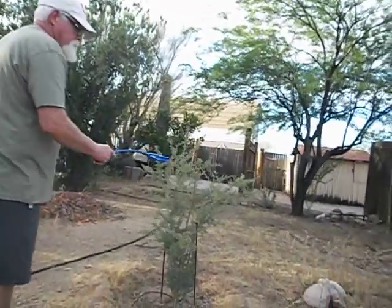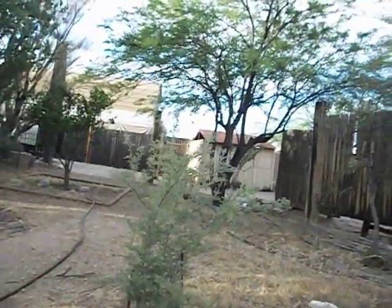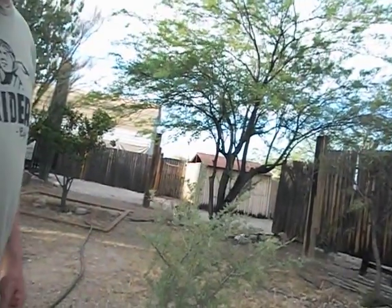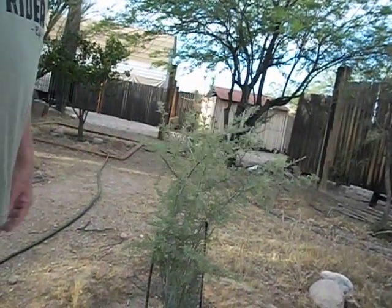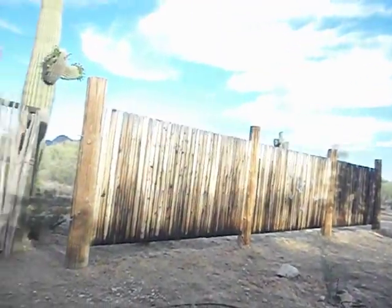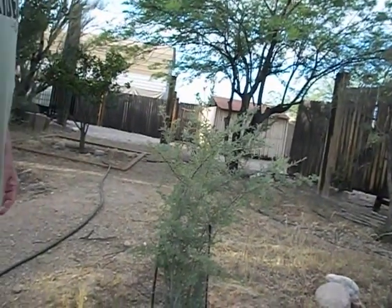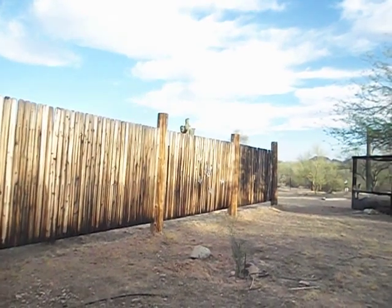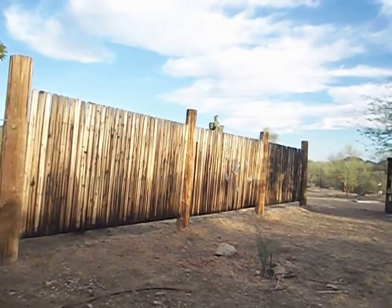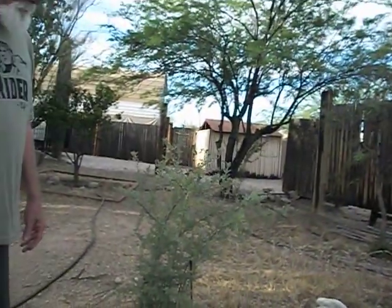Now this tree and that tree you just looked at are the same age. Why the difference? You tell me. The soil probably, because they both get watered the same. The soil here is probably more fertile than the soil down there. That one is surviving, but this one is thriving. How interesting. A difference of 20 feet or so, and this ironwood is shooting to the moon, and this one's doing a little bit of a struggle. It will probably reclaim its own, but still, it's interesting.